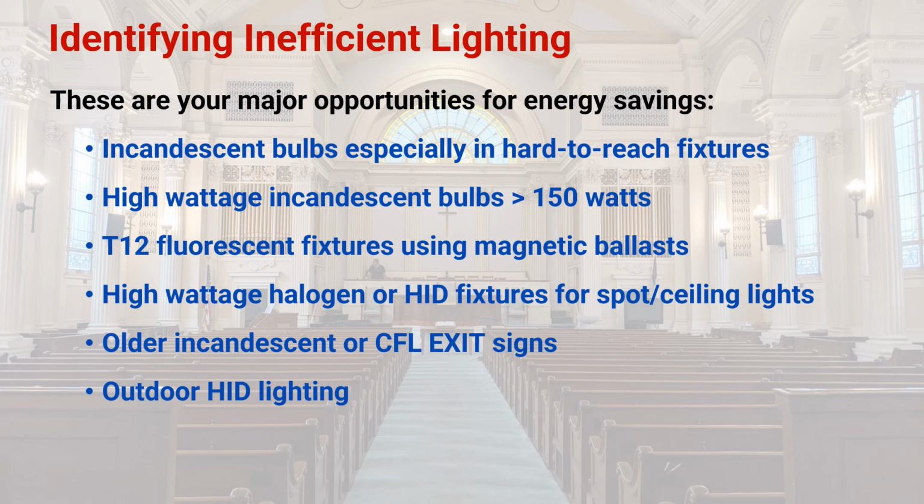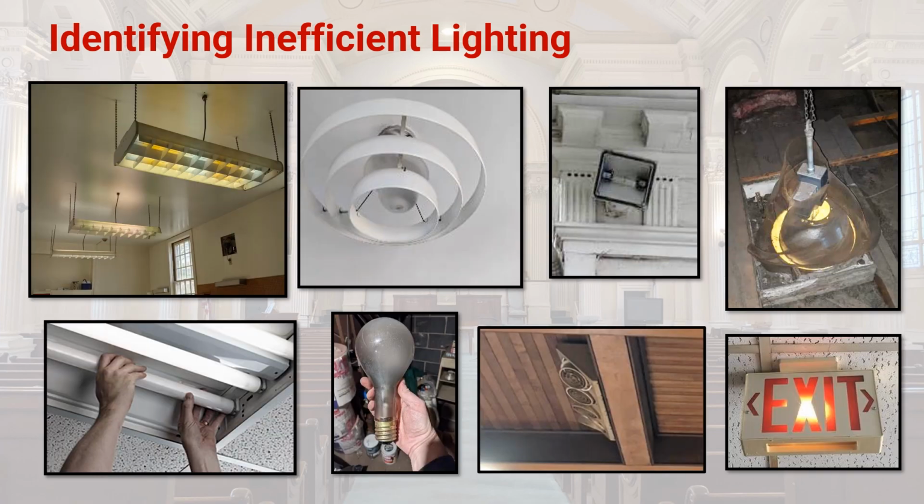And then finally, outdoor lighting, parking lot lights, floodlights, building floods, floodlights on your steeple, front of the building. Those are probably HID lights. So there are LED replacements for all of these now. So if any of these photos look familiar to you, you probably have some inefficient lighting still in use in your church buildings.